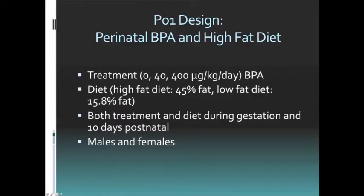Now, we're talking about the current center, the PO1 design. And once again, we're looking at perinatal BPA, and we've added high-fat diet because it's so common in our country and because it may augment some of the effects of BPA. Our treatment is 0, 40, and 400 milligram per kilogram per day of BPA. We dropped one of the doses because this experiment has yet another variable, high-fat diets. We have 2 diets. The mothers are fed while pregnant and then for the first 10 postnatal days while their pups are being dosed. Either a high-fat diet, 45% fat, or a low-fat diet at 15.8% fat. Very few Americans have a low-fat diet at 15.8%.